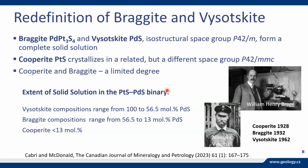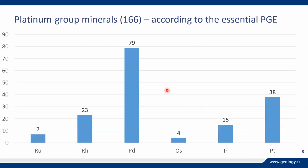And we can say that braggite and vysotskite form a complete solid solution, whereas cooperite and braggite have a limited degree. They propose the compositional range where it fits to which parts of this mineral. So it's a very interesting paper. It's already published in the Canadian Journal of Mineralogy and Petrology.